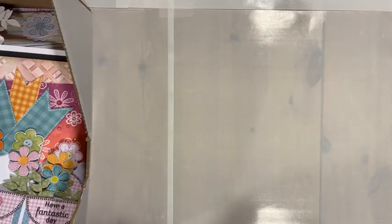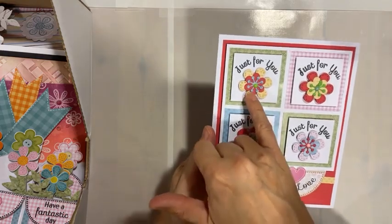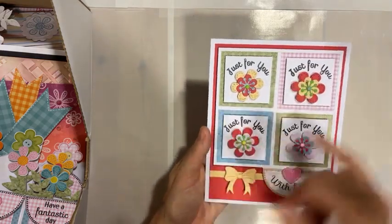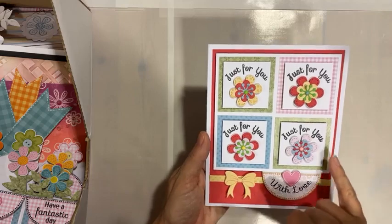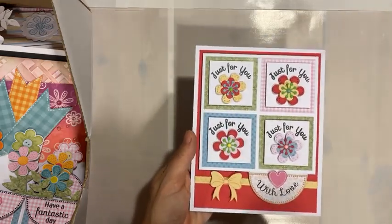Let me find the one that I was looking for. Now I love this. This is from Nikki. This is one of my favourite samples. I adore this. So she's just used the dies. She's used plain paper as well with these, which I love. And she's done the little four sections. I think that is absolutely stunning. Absolutely stunning. Thank you for doing that, Nikki.